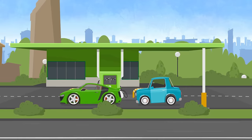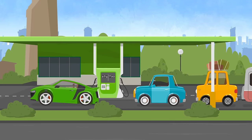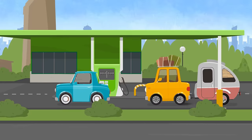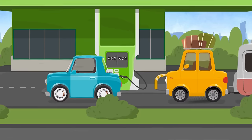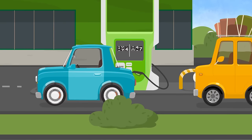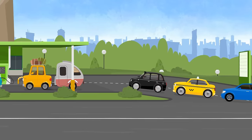They need to put a special nozzle into their tanks. The fuel comes through the hose and the nozzle into the tank. Oh, something's wrong. The filling station doesn't work anymore, and the cars that need fuel keep coming.